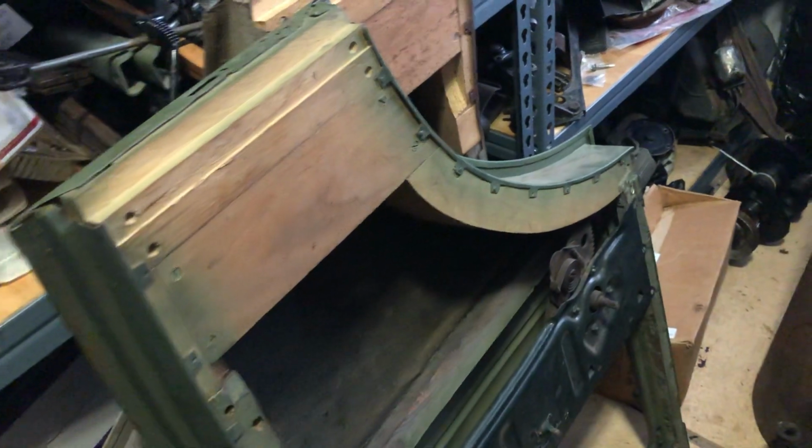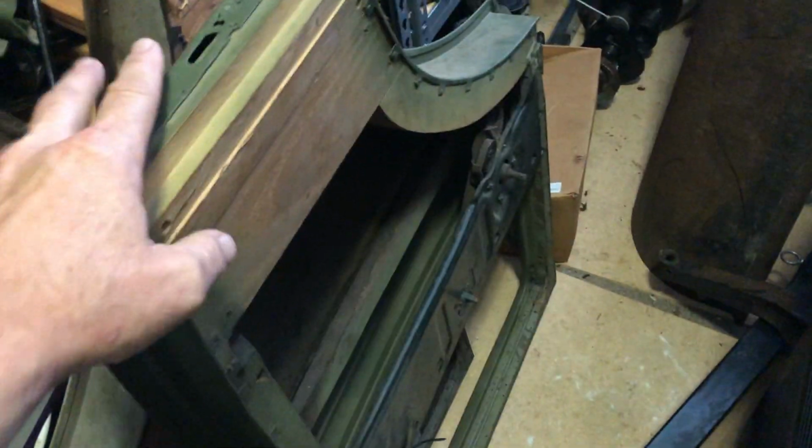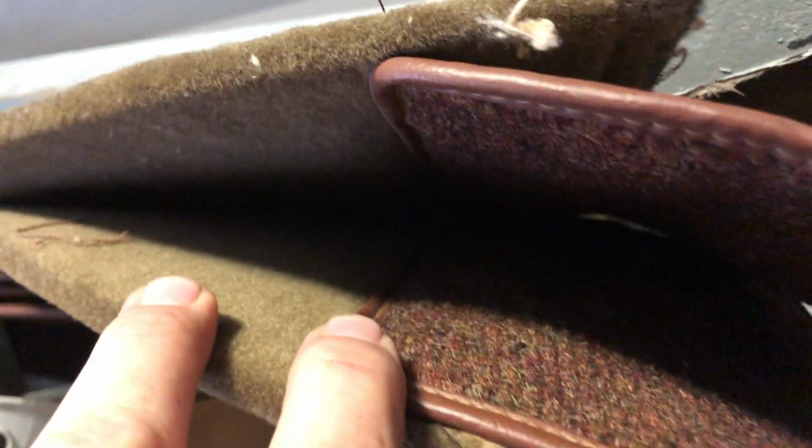I got some to show you my toy collection, but here's the doors for it. Ready to rock and roll. Perfect. So I have all the glass. I have the seats up there. I have the mohair interior. This is pretty expensive, apparently. So I was real lucky to get this with the car. Here's the armrest here.